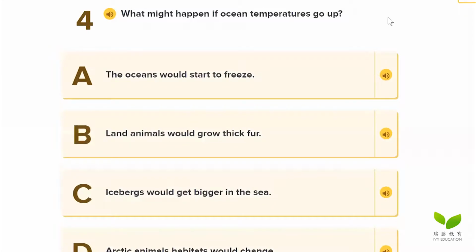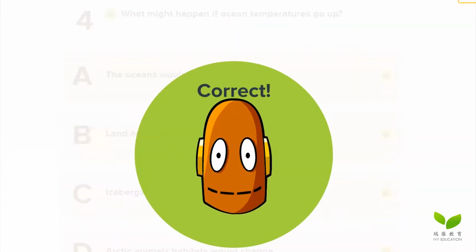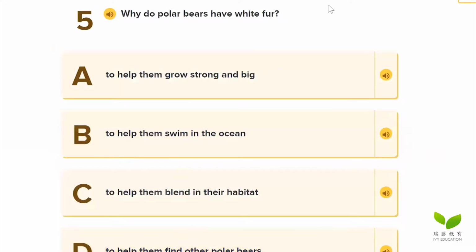Good job. What might happen if ocean temperatures go up? A, the oceans would start to freeze. B, land animals would grow thick fur. C, icebergs would get bigger in the sea. Or D, Arctic habitats would change. Okay, I'm seeing plenty of answers. Everybody says D, Arctic animals habitats would change. Yes, excellent job. Last question.